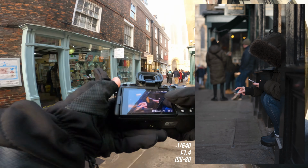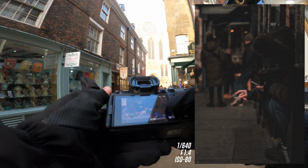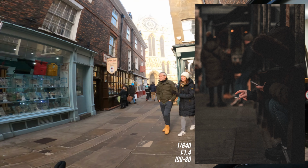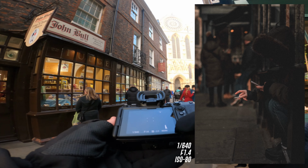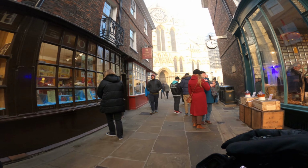There we go. Have a look at that. Oh, that's pretty cool. That's where an 85 would have been a little bit more handy, or being able to crop in a little bit more in post. But I still think that's a pretty cool photograph.